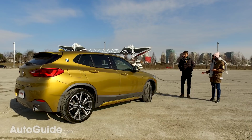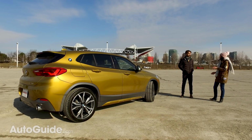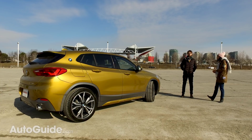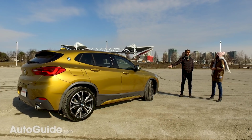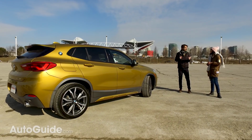I was really surprised that the X2 was legitimately fun. No, it was a lot of fun. It was fun to juke in and out of traffic. It takes a corner really nicely. This one has the M Sport suspension, which does help out a lot. It makes it feel really tight and nimble.